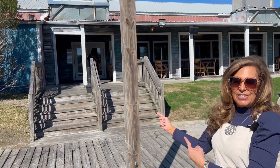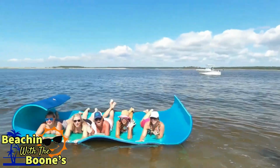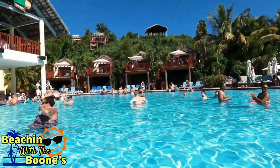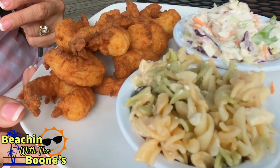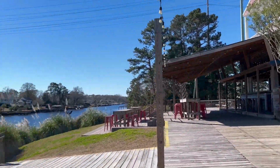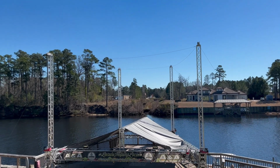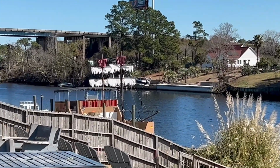Let's go check it out. So as you can see, they have a lot of indoor-outdoor area. And in the summertime, they have huge bands out here. So you can either come by boat or come by car or even come by an Uber. Or a cool pirate ship. Well, you can do that too.